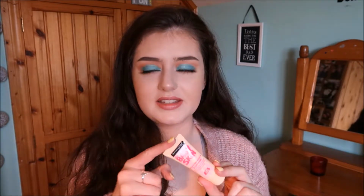The next primer that I have here is Baby Skin, and this is the Cool Rose one. I forget who it was, but you know the green bluey tube one is the most popular one? But I was watching someone's video and they said that this one was way better than the blue one, so of course I had to get this one. I don't actually have the blue one, but yeah.